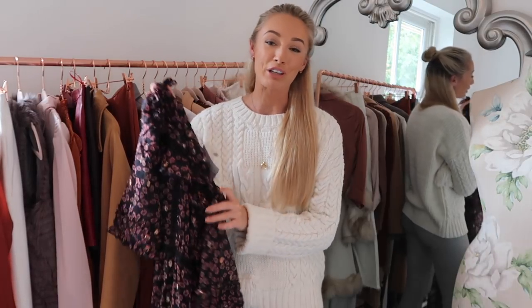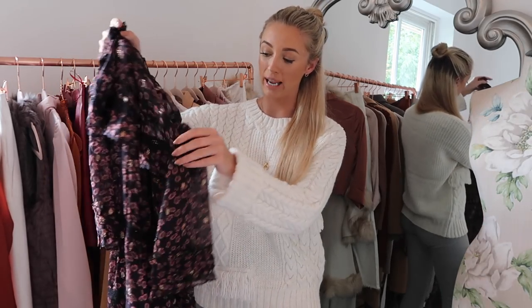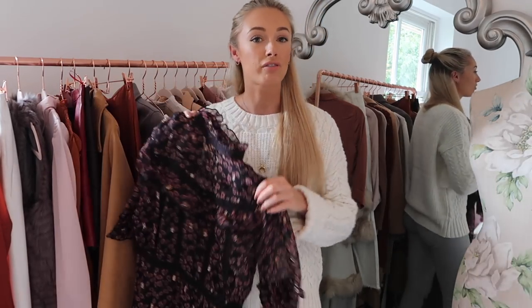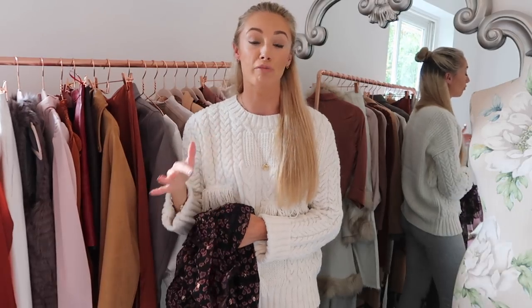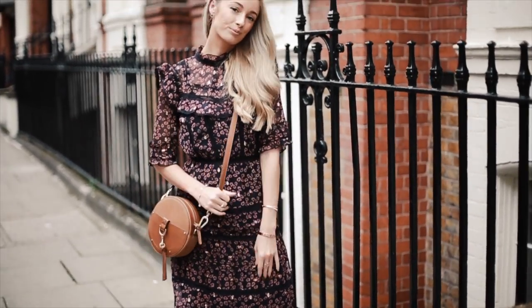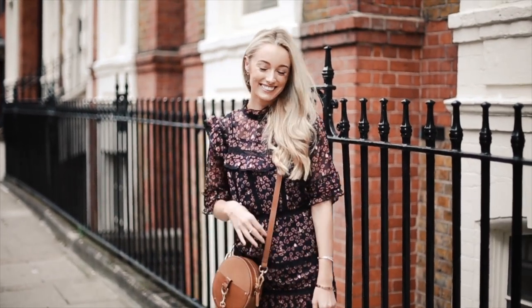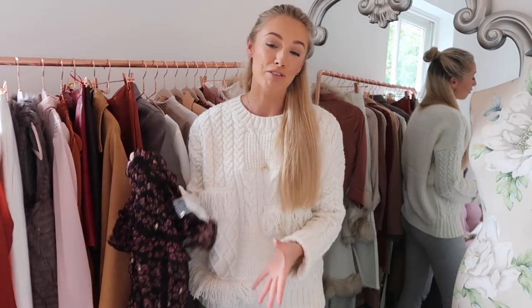So this is a very different colour for me. It is pretty much a black dress, but it has got these beautiful pink flowers on it. It's again very much like a Victoriana style, but it's the length of this dress that I absolutely love. This will come to just above my ankles, so you'll still be able to see the footwear, but it's going to be quite warm. You could probably wear thermal tights underneath this and definitely be able to get away with it. This time of year I absolutely love wearing long dresses.